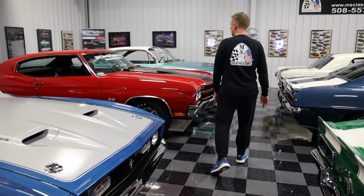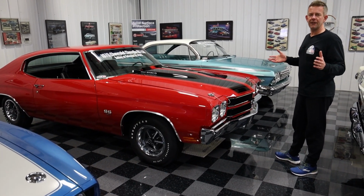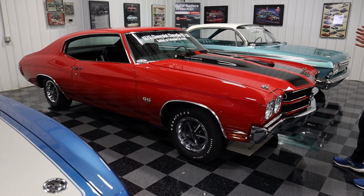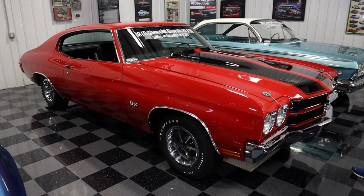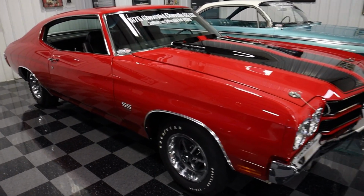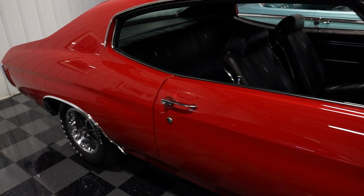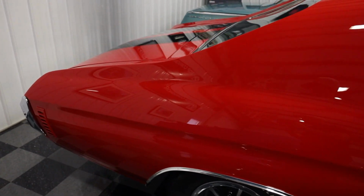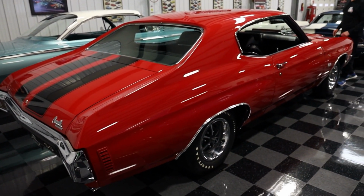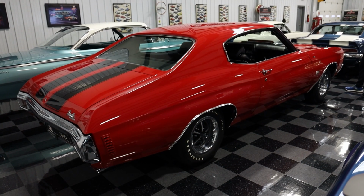As we make our way over to this, I'm going to reference this car as the Holy Grail. I am just speechless with this car. This is a 1970 Chevrolet Chevelle SS LS6. This vehicle, it's one of the most special LS6s that I've seen. This car also has a great story. It has a build sheet. It sports its original color combination here, cranberry red, black racing stripes, black bucket seat interior.